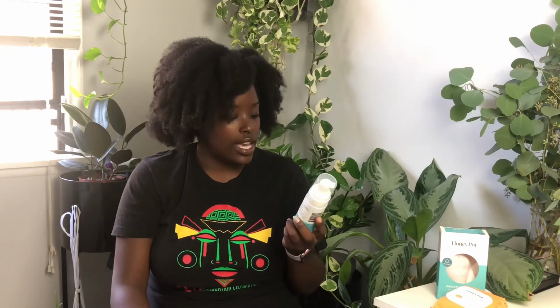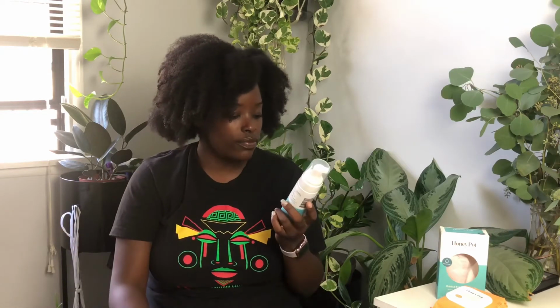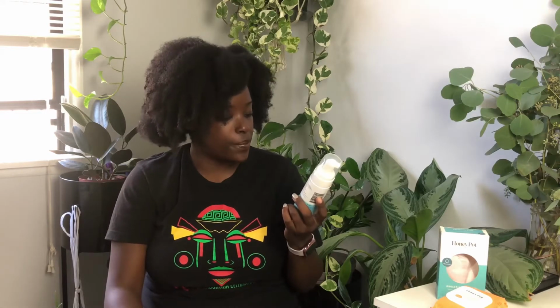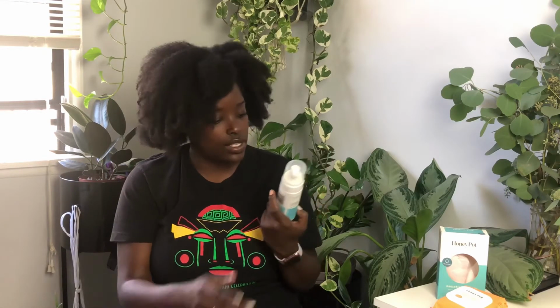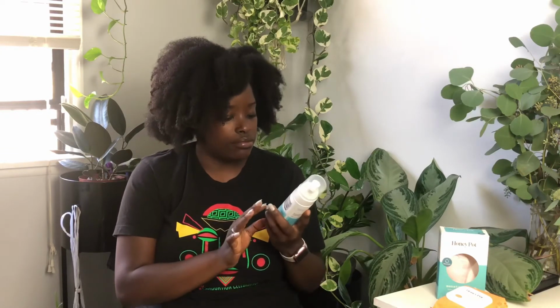But okay, so this is the sensitive foaming wash. It has no parabens, no dioxides. It's plant-based feminine care. And the pH is from 3.5 to 4.5, which I was told is the normal range of your vagina. And cruelty safe, sulfate free. This one has lavender, vinegar, and calendula, which I never heard of until I got this. Apparently this flower is for sensitive skin. It's used for babies and diaper rash and stuff like that in the natural world. So pretty good for sensitive skin.